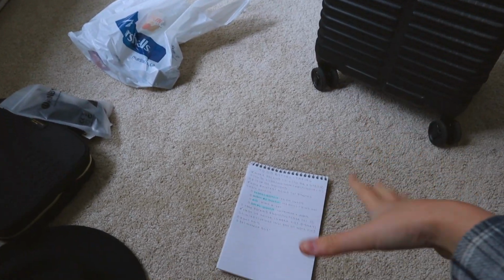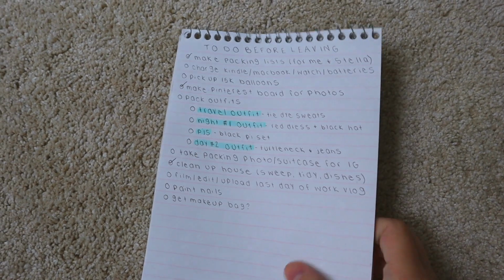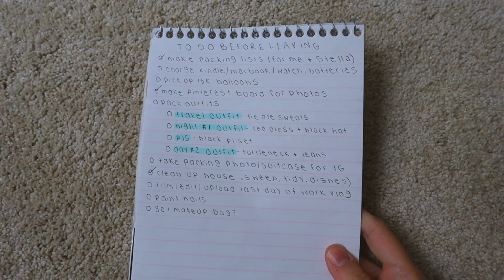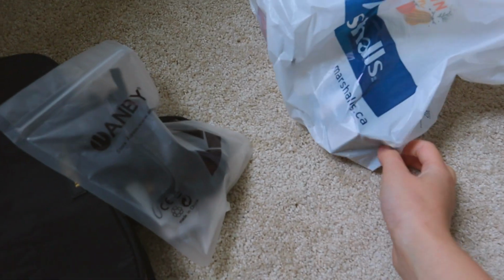You guys, it's the next day. I actually ended up redoing my packing list last night just because I had forgotten to add some things. I have that. I just took out my suitcase. Yes, I'm bringing a suitcase for one night. And oh, we went to Marshall's. I'll show you guys some things I got.